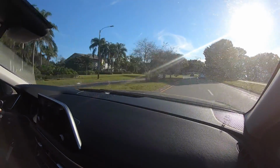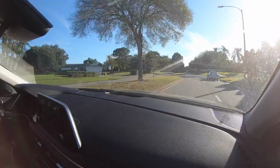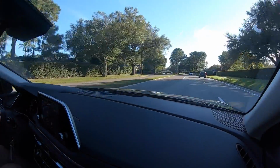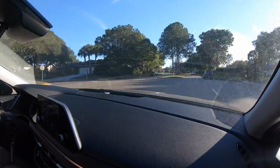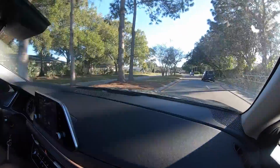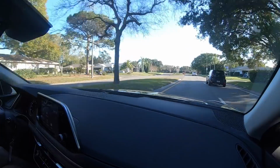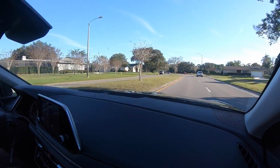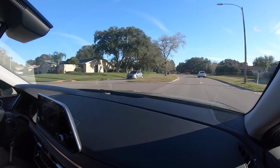You do have lane keep assist, you do have emergency brake detection and all those other safety features which are important, and you're getting a really great return on MPGs in here. Going over these bumps, super smooth. The car soaks it right up, and just overall I'm very impressed with what they have done with the new Sonata.